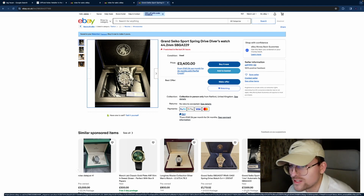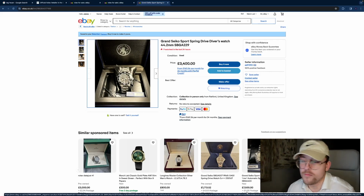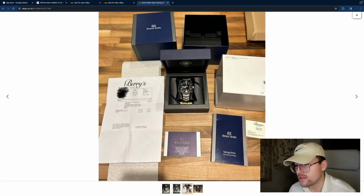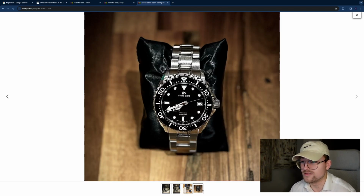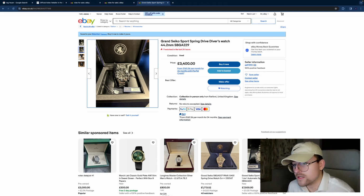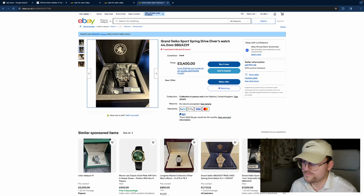So, first off, we've got the Grand Seiko Sport Spring Drive. Now this is a diver's watch, it's a 44mm dial, the SBGA 229. Seems like it's in decent condition, normal blemishing from normal wear really, nothing too major. You've got box and papers, original receipt, some scratches to the bracelet, but it's what you expect from a used watch really. Collection in person, so it won't be authenticated, but it's not a big deal. It's got everything that you need. I would get it checked anyway, just in case, just for a bit of peace of mind, but you don't really have to because he's got everything with it.